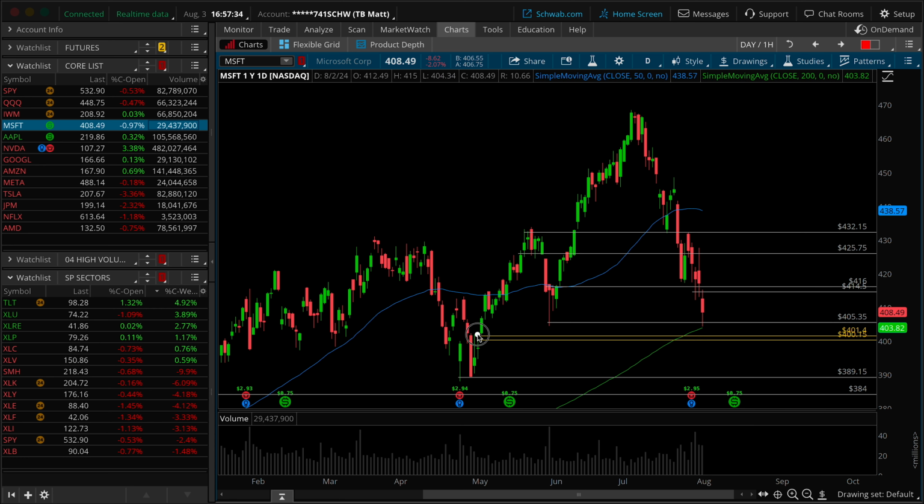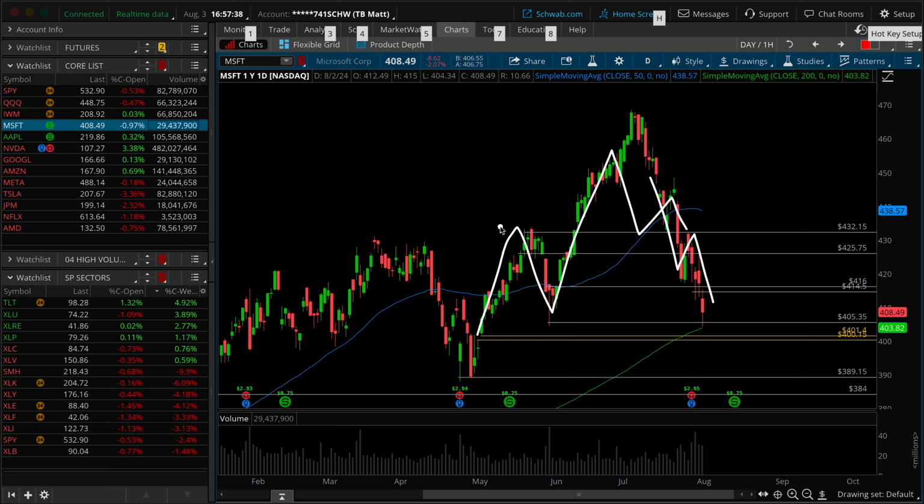Microsoft, huge head and shoulders, right? You could make the argument that it's a very odd right shoulder here, or even this right here keeps you underneath that on the lower high attempt. So it's got to be bearish. I don't really see a reason to believe why Microsoft would suddenly be considered a bullish trade here.